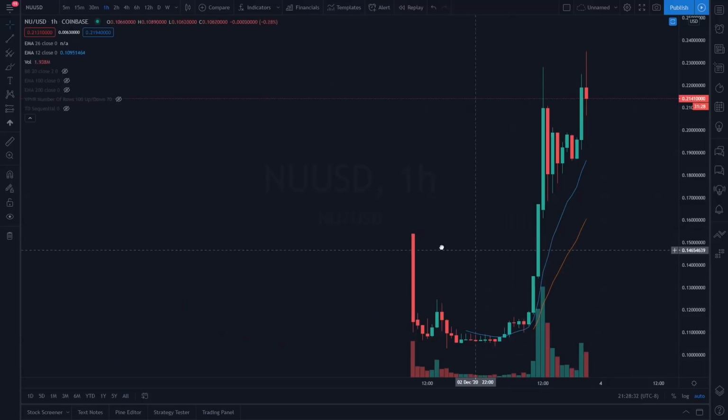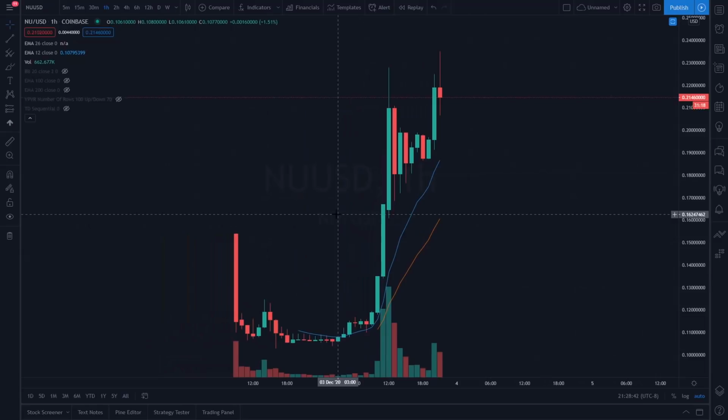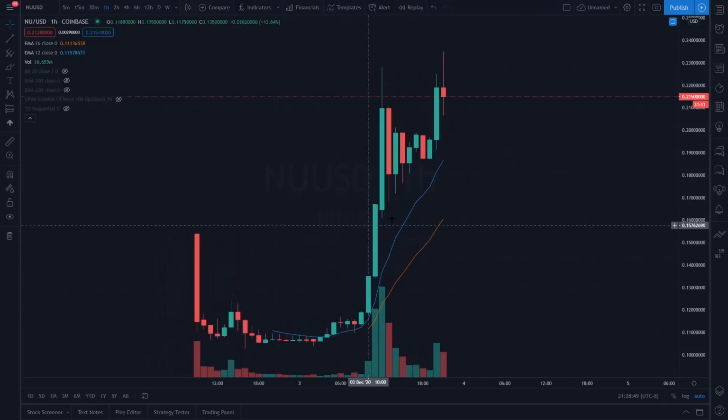But we are going to at some point need to see a big slowdown, because this sort of growth where we see 100% in a day isn't really sustainable, especially if the only thing driving it is just being listed on a new exchange. But with that said, being listed on a new exchange probably is going to see a lot more buying opportunities, so we're going to keep our eye on it.